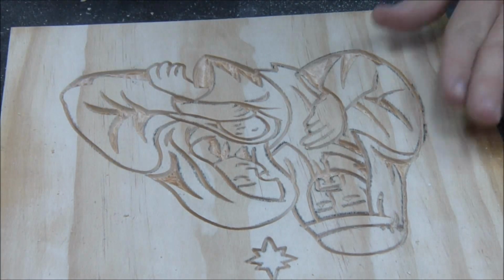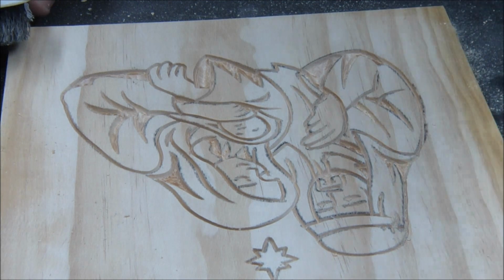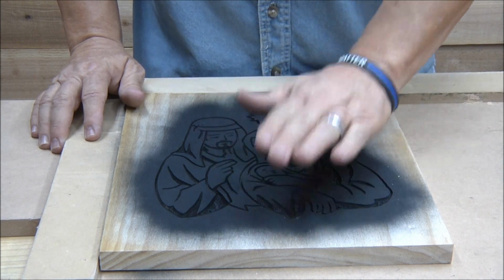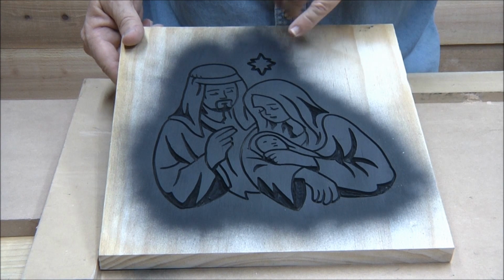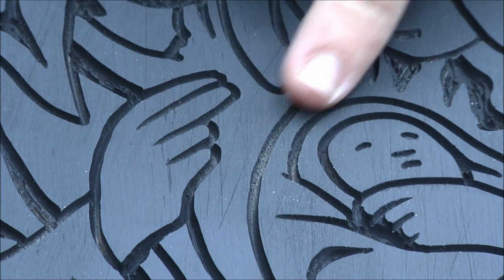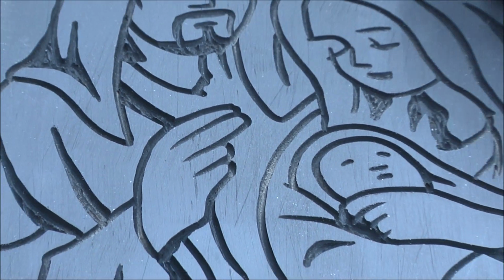You guys have seen me spray plenty of times, so I'm going to spray this off camera and let it dry, and then we'll come back and we'll sand it off. All right, it's all carved and sprayed, and I want to show you guys something just to kind of reiterate what I've said before. If you look down in here, down in those grooves, see how it's a little bit lighter there than it is maybe here or here.